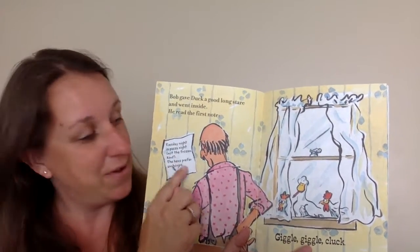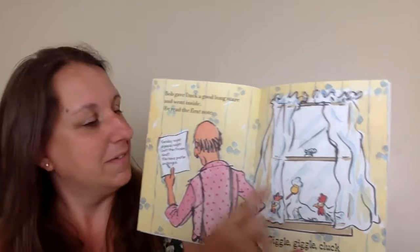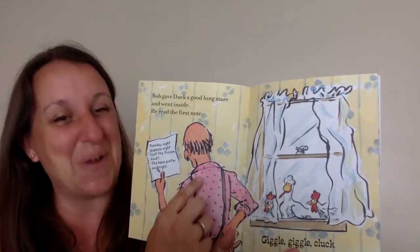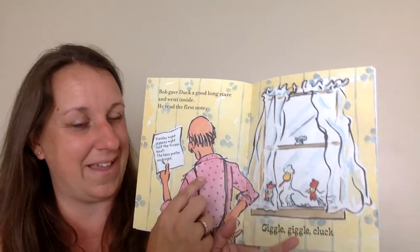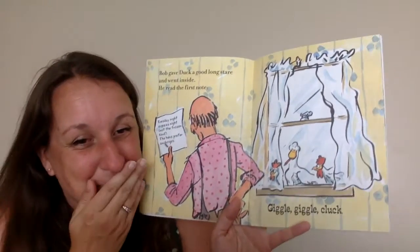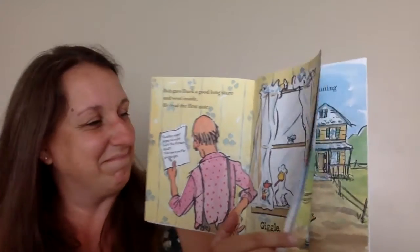Who wrote that note? Was it Farmer Brown, or was it the duck? It was the duck. Who does he think wrote the note? Yeah, he thinks Farmer Brown wrote the note. Oh my. So what are they doing? They're going giggle, giggle, cluck. Because hens say cluck.